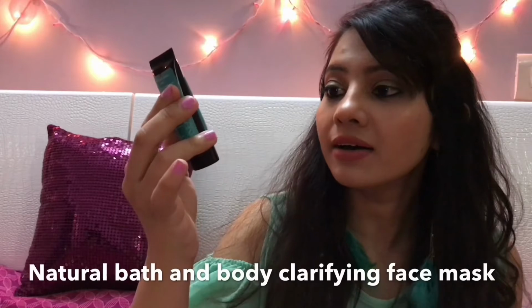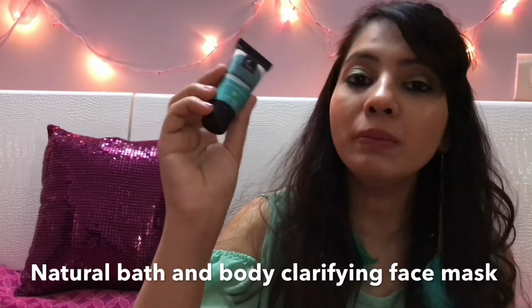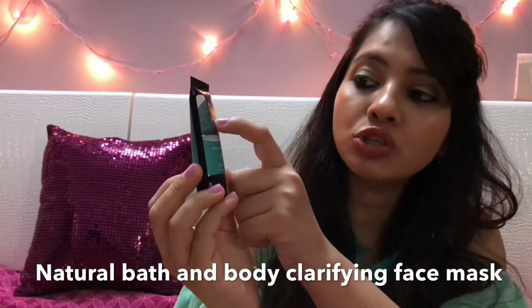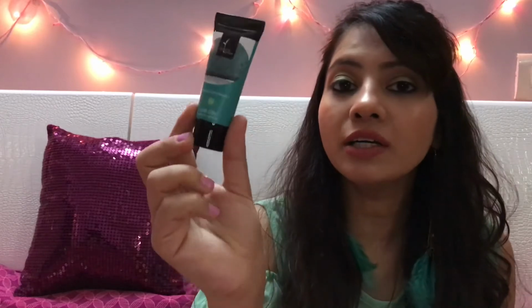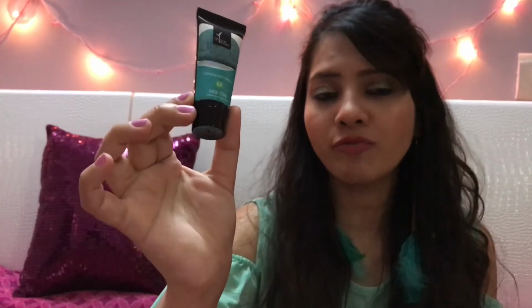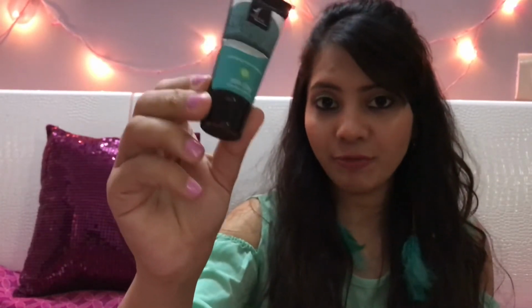We also have this Natural Bath and Body clarifying face mask. I've probably got this in my previous Glamego box also, and this brand Natural Bath and Body is a good brand because they have really nice face masks. They have a red clay one also, which was very nice. This one is for combination to oily skin types, and the red one is more for dry to normal skin. But these are really good to travel with. This one is a good size to try. I think it'll probably have 3 to 4 uses, or maybe 4 to 5 uses of product. A nice product that they have put in the box.